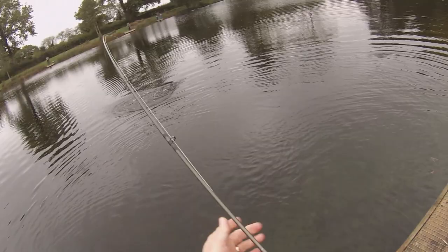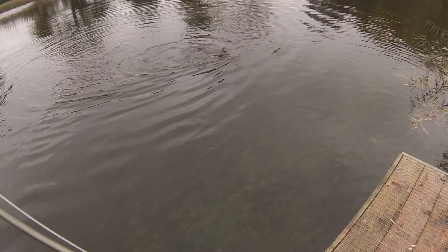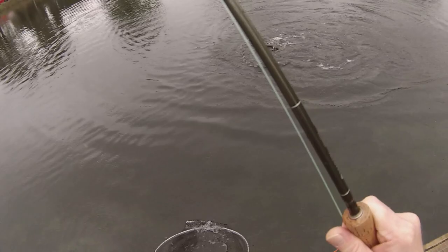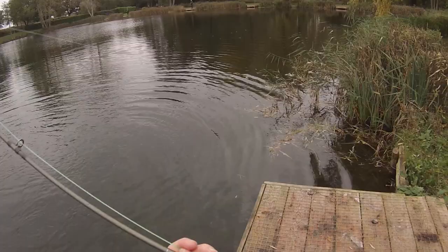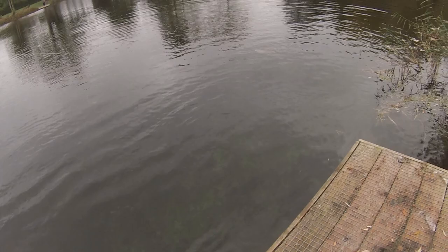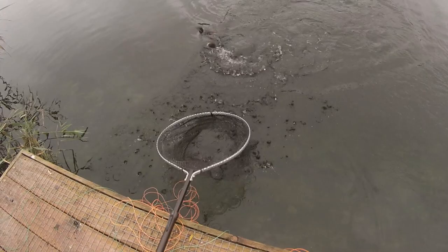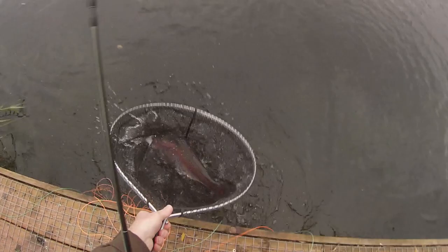Little Deva rainbow. Having a go. Quiet start to the day, but I'm sure it'll pick up. Oh, he's having a go now, he's woke up now. To get under the reeds there. Rainbow, but it's a start. Let's dispatch him. So there we are, first of the day.